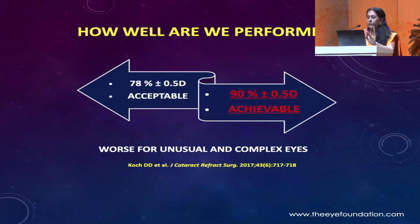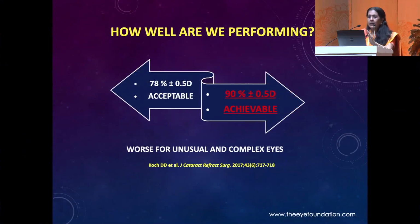So how well were we performing? This was a study done way back in 2017, wherein they compared the third generation IOL formulae with the modern generation, the fourth and fifth generation formulae. And what they found was, by using the earlier generation formula, only 78% were able to achieve within plus minus 0.5 diopter of the target refraction, as against the present-day latest generation formulae, the fourth and the fifth, where 90% are within plus minus 0.5 diopter of achievable target.